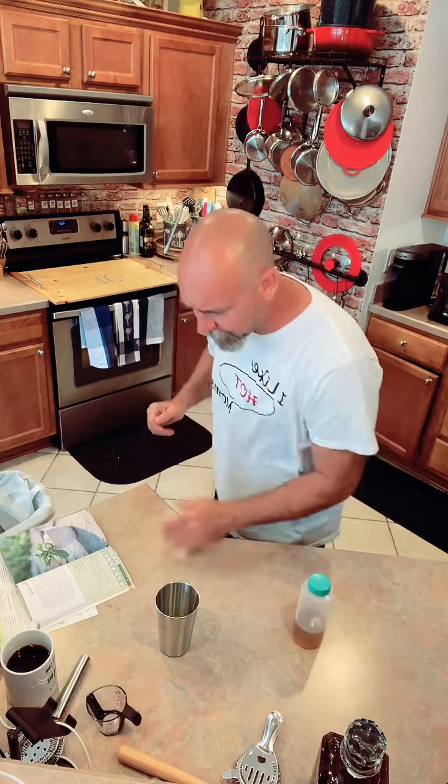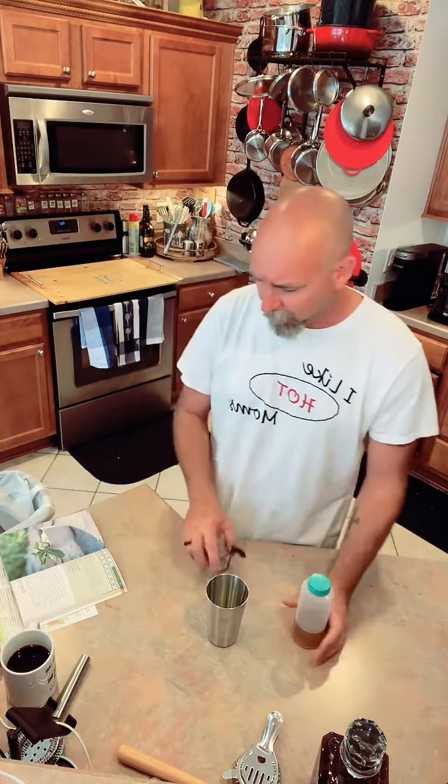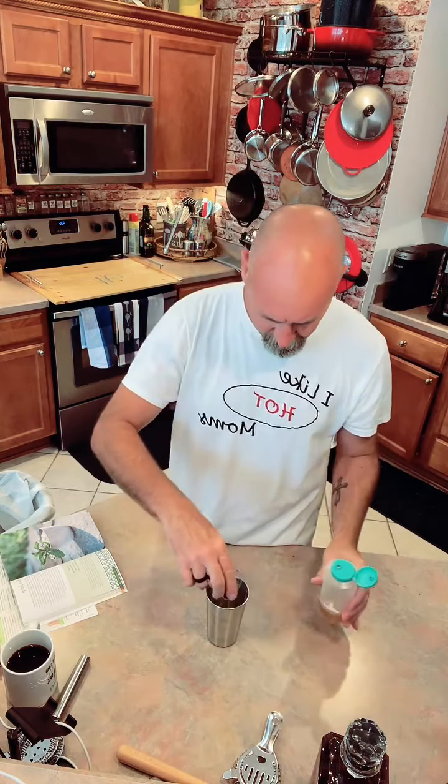There we go. All right, so we're making 2 drinks out of this 1 muddler cup. So each drink contains 1/2 ounce of the honey syrup. So I'm going to go the full ounce. We're going to go the full ounce of the honey syrup. There we go.